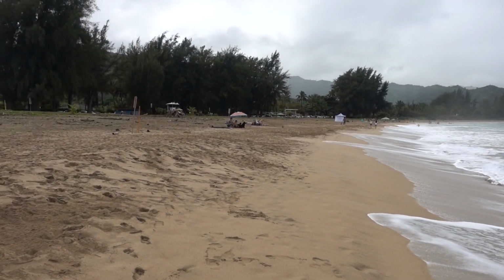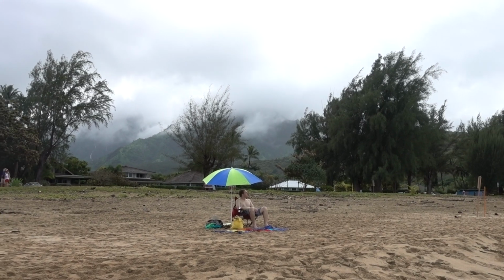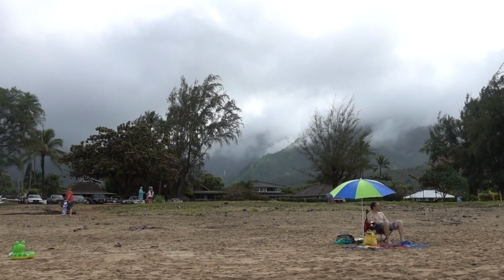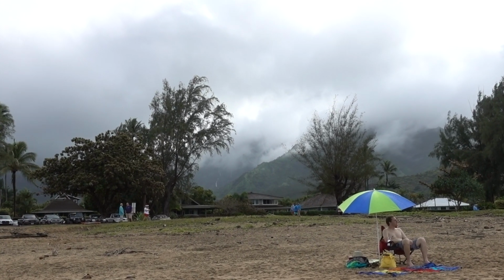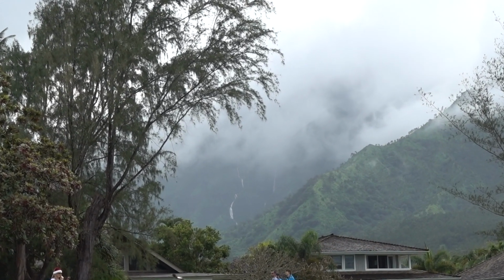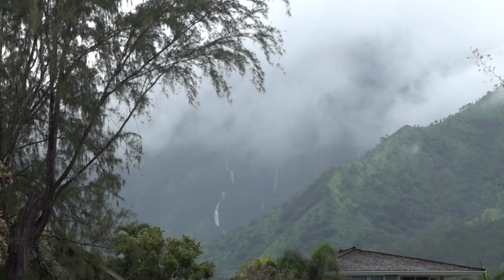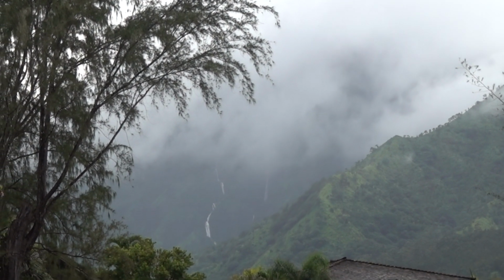backdropped by what you can't really see right now, but a mountain scene straight out of Jurassic Park. You can catch a little bit of the waterfalls here in the distance. I'll zoom in for you there. There you go. I don't know if you can see the waterfalls. But you're really talking about a primordial scene out of the Jurassic era.